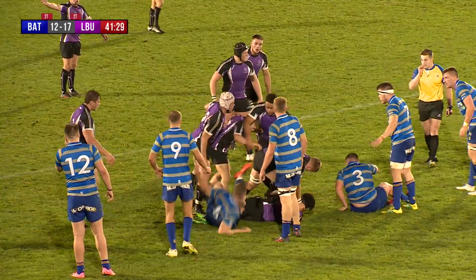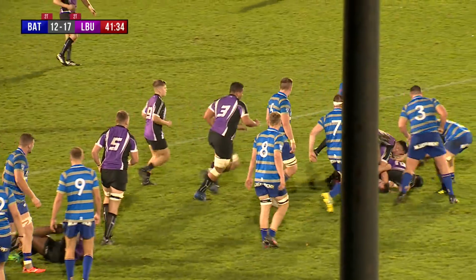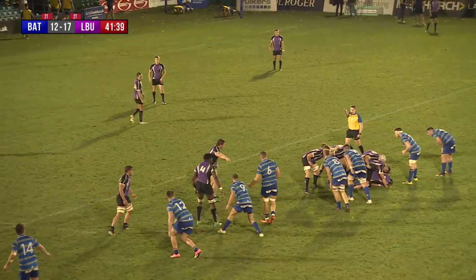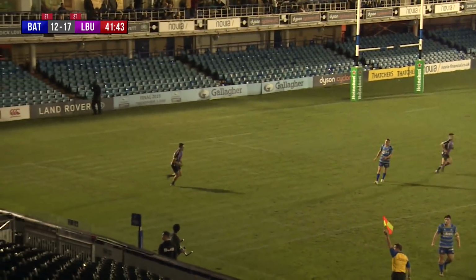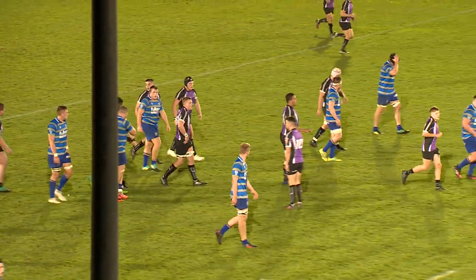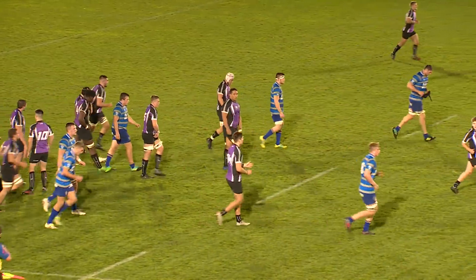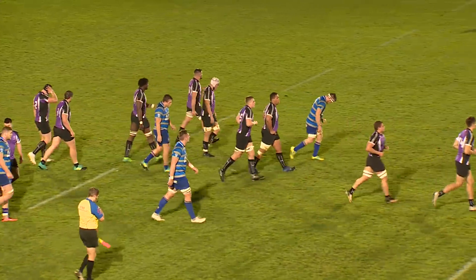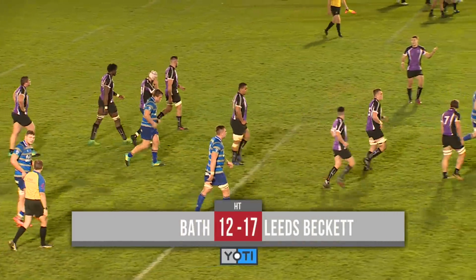Jacko Davies wanders over the top. The ref tells him no penalty. Possibly a stroke of good fortune there. As Steph James drifts into the pocket, puts boot to ball. The referee blows the whistle, and that brings to a close our first half of this anniversary game at the Rec between Bath and Leeds Beckett, with Bath trailing Leeds Beckett 12 points to 17.